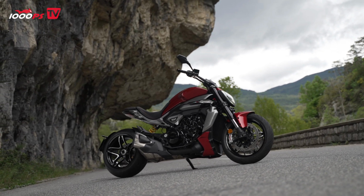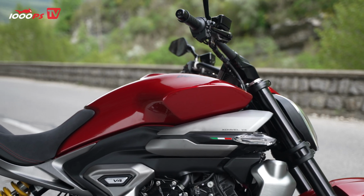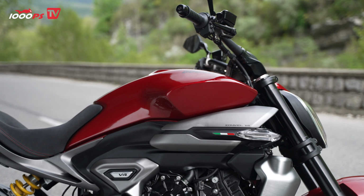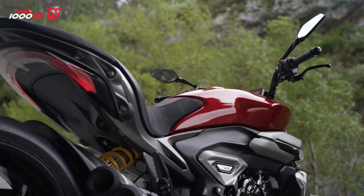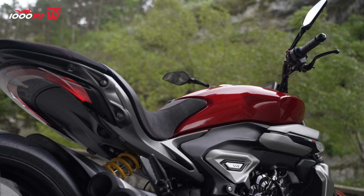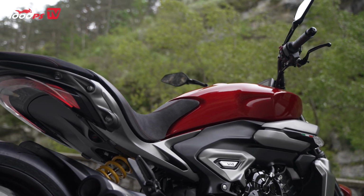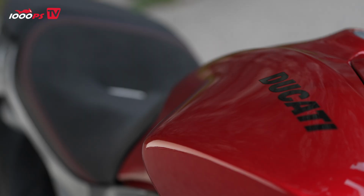And finally, a lot of it will come down to price. In the UK, it's just under £26,000, which I know is a lot of money, but other bikes in this segment are around about the same price once you spec them up to this level. It is a lot of money, but in some dream scenarios, in some dream garages, this is going to be the perfect second or third bike.